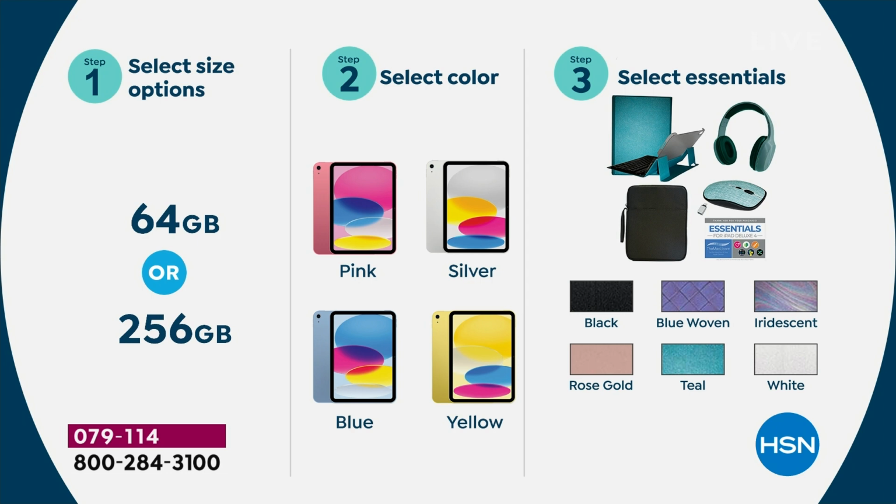Now, then you select all of your essentials, and I'm gonna go over here. Just look at that, because the essentials mean you get a keyboard, you get headphones, you get a mouse, and you get a neoprene case, and the essentials, we're not nickel and diming you.